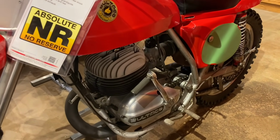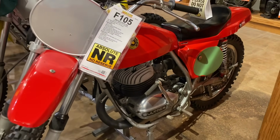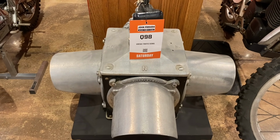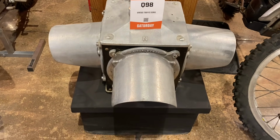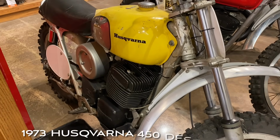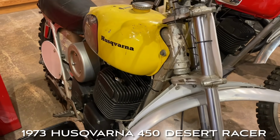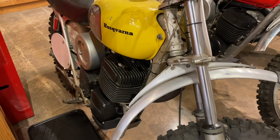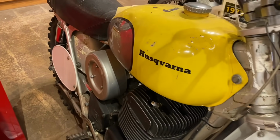Boy, motocross machines have come a long way as well. And what a vintage traffic signal. Even a vintage traffic signal here. You never know what you'll find. Husqvarna, 1973 Husqvarna 450 Desert Master. This one formerly ridden by the legendary Malcolm Smith.